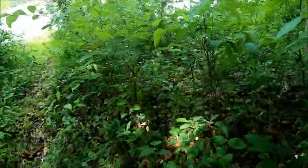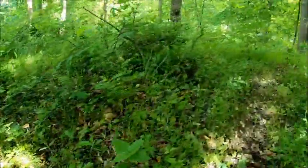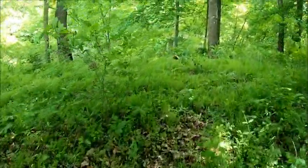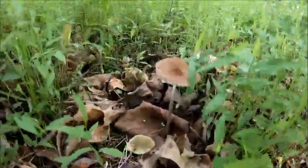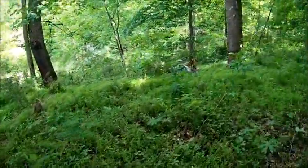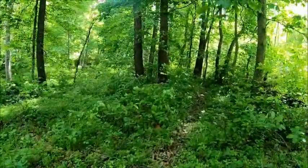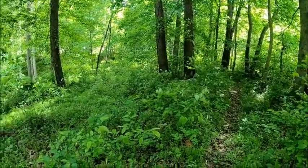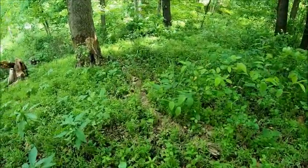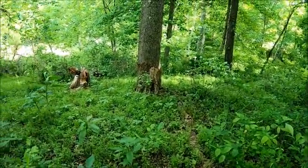Dag nabbit. I'm not gonna find nothing today. I mean, no greenbrier, no mushrooms. Oh, there's another little. Oop, I can't get the camera straight. Anyways, there's a nice little patch of pawpaws down here too, and it actually produces fruit. So, oh well, I've looked and I've looked like 3 times as much as what's on the camera.